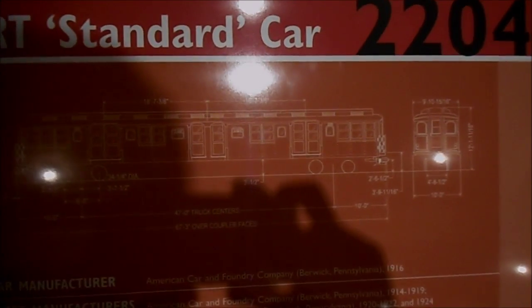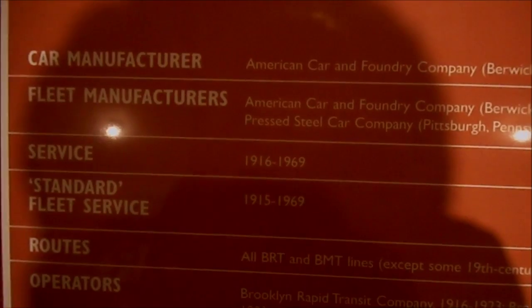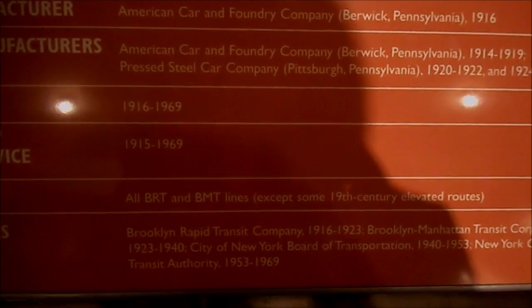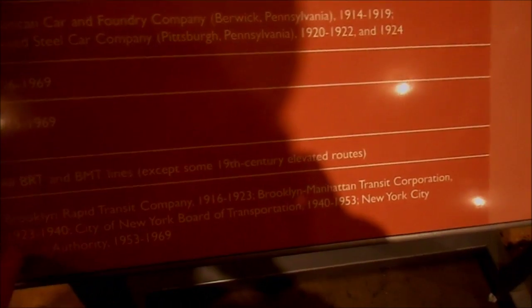So this is a BRT standard car, 2204, 1916. Sorry for the shadow. My big old shadow is there. My blueprints. And a manufacturer in America. So they ran from 1916 to 1969. The elevateds were like the subway, but they were above ground. They were on bridges with tracks. Well, technically not bridges, but they were elevated railroads that ran in the early 20s.